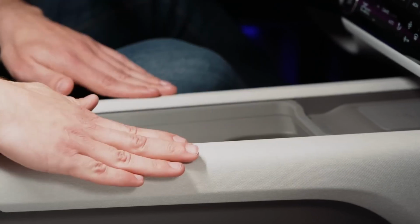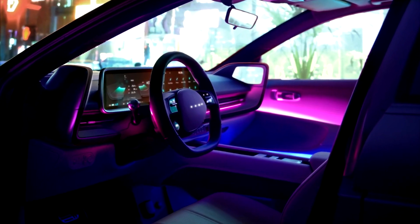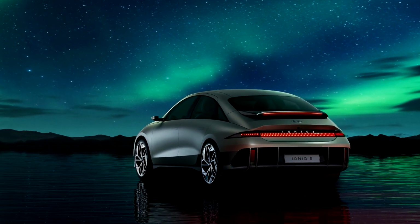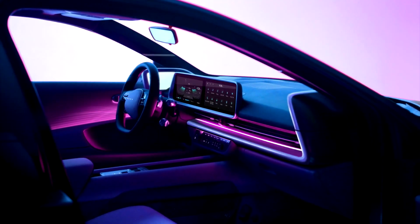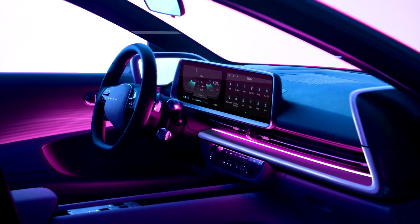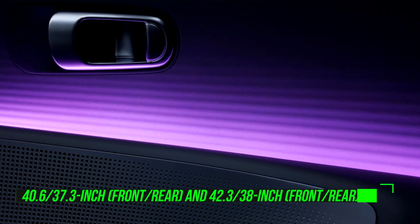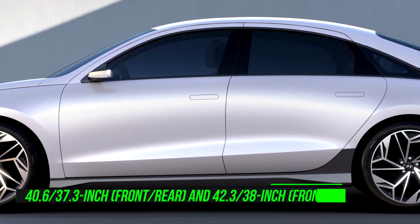The trimmings are manufactured from sustainable materials with eco-processed leather, recycled PET fabric upholstery, recycled fishnet carpeting, and other recycled materials throughout. Being a 4-door sedan, the Hyundai Ioniq 6 seats a maximum of 5 occupants. Electric skateboard platforms have plenty of benefits, not least of all in terms of packaging. Without worrying about transmission tunnels, we're expecting an abundance of passenger space, with head and legroom estimates exceeding the 40.6, 37.3-inch front-rear and 42.3, 38-inch front-rear measurements respectively of the Elantra.